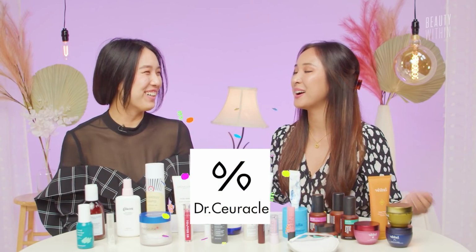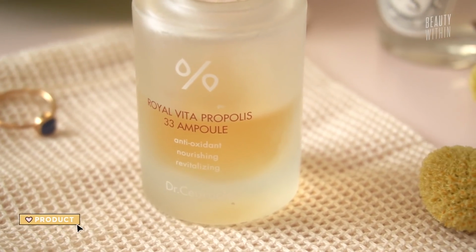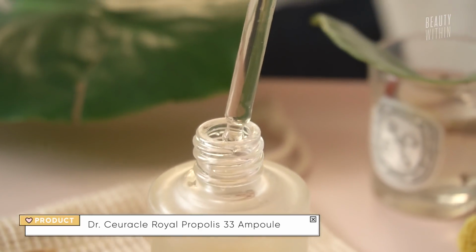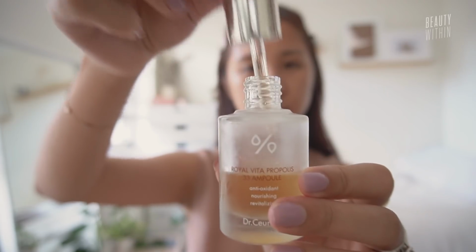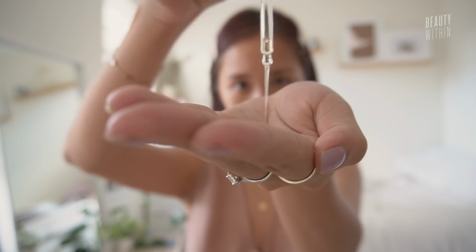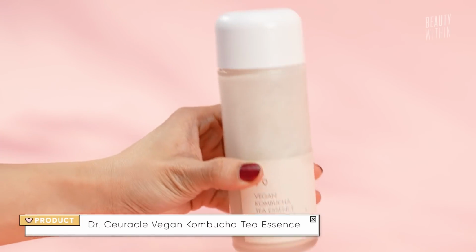Yeah. And then the very last category, best new overall discovery that we got on the shop. Dr. Circle! Okay, so guys, I think it was maybe 2 years ago, my first time using the Dr. Circle Propolis Ampoule completely changed my life. I used that with the Haru Haru and it was the turning point of my skin. And after that, surprisingly, I didn't go further into the Dr. Circle line. But when they came out with the kombucha tea essence, that was when it was like, okay. Game over. Yeah, we need this right now.